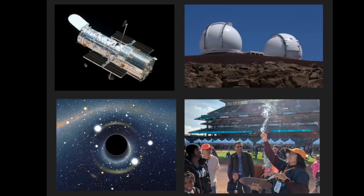One of them is the Hubble Space Telescope. This telescope has been orbiting Earth in space for more than 30 years. Another telescope that I get to use is the Keck telescopes in Hawaii. They're 10-meter telescopes on top of Mauna Kea, and they're currently the biggest ground-based telescopes on Earth. And one of the great things about being a student at the University of California is that we get to use this telescope for our research.